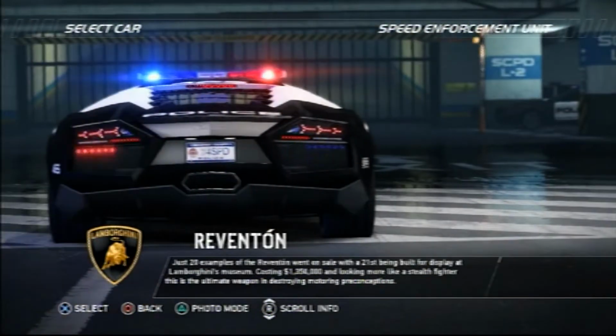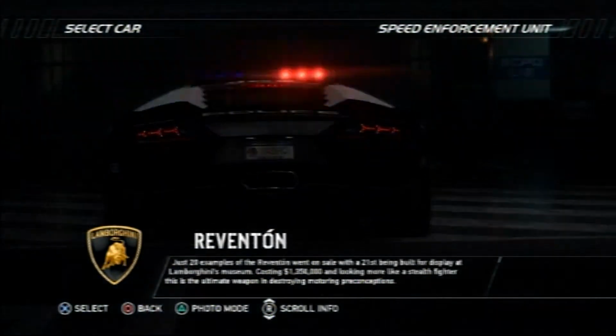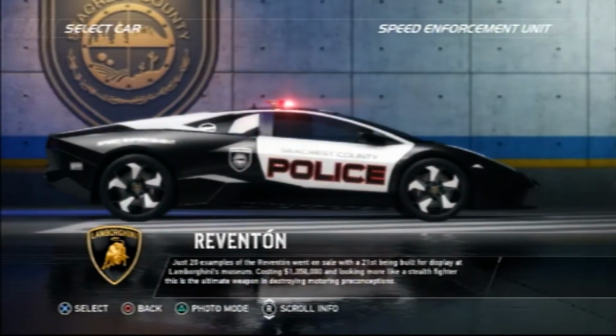The front is now dominated by two large air intakes that help cool the brakes. The angular nose is mimicked in the now obligatory transparent engine cover and the rear spoiler.